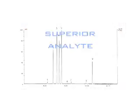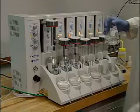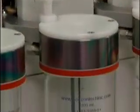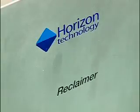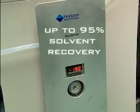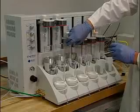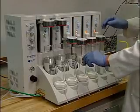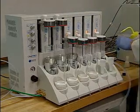The superior analyte recovery of a full range of light to heavy organic compounds achieved by the DryVap system is unsurpassed. For the most environmentally responsible operation, equip the DryVap with the optional Reclaimer Solvent Recovery System, designed to condense and collect up to 95% of the solvent vapors which are generated by the DryVap system. The easy-to-use DryVap system sets new standards for rapid sample drying and concentration and reproducible results.